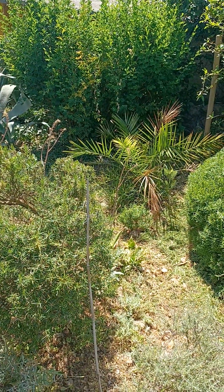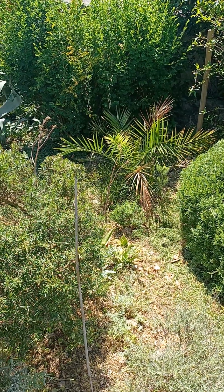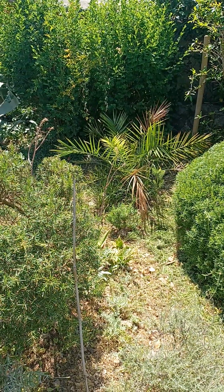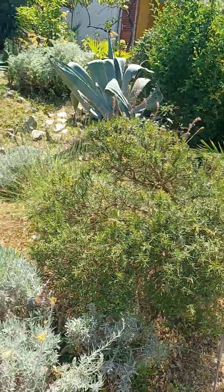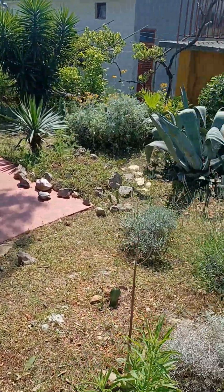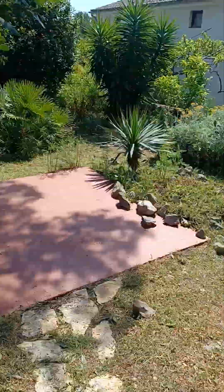This is Phoenix palm. I'm actually not trimming the leaves off at the moment, because there's an infestation of palm moths in Krk at the moment. This is Adriatic, Croatia Adriatic. So these are laurel.